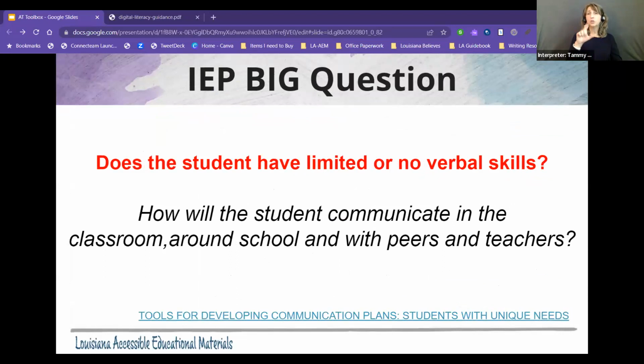So here's the big question on the IEP. That's very, very important. If a child has limited or no verbal skills, how will they communicate in the classroom with their peers and the teachers? Every student should have some type of communication system they are learning if they are nonverbal, whether it's just a simple array of core words that they are trying to communicate. The teacher should be modeling that type of communication in the classroom.